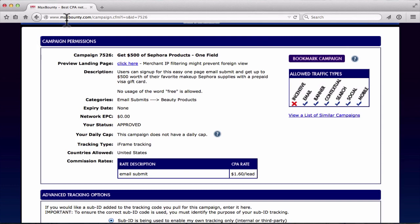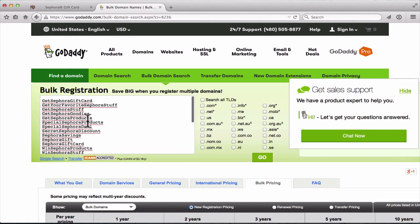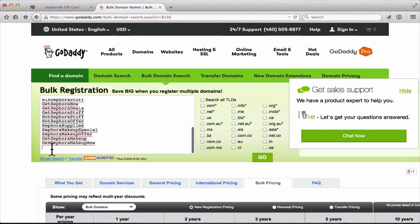You can also go back to Max Bounty and read the description for the Sephora stuff to see if you get any more ideas for what to say. So in this description here, it says, Sephora supplies. You see that? Your favorite makeup Sephora supplies. So we can also try that domain name. We could try Sephora supplies, Sephora makeup special, Sephora makeup offer, or get Sephora makeup, or get Sephora makeup now. So as you can see, I just quickly came up with a whole bunch of domain names just like that. Feel free to pause this to look at some of these. Nothing too special, but it's short, it's snazzy, I like it.